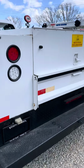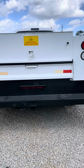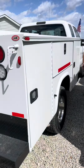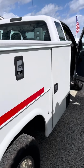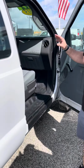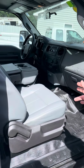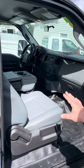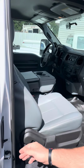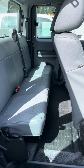Got a tow package on the back. It's got the locking top. This is a really nice feature. The real gem to this is the inside, which is in really good shape. It's got the safety package on it. Excuse me, it does not have power windows. I'm sorry. It's going to have the side impact airbags, knee blocker airbags, frontal airbags. But there's no rips or tears in the seats. It's just in really, really good shape.